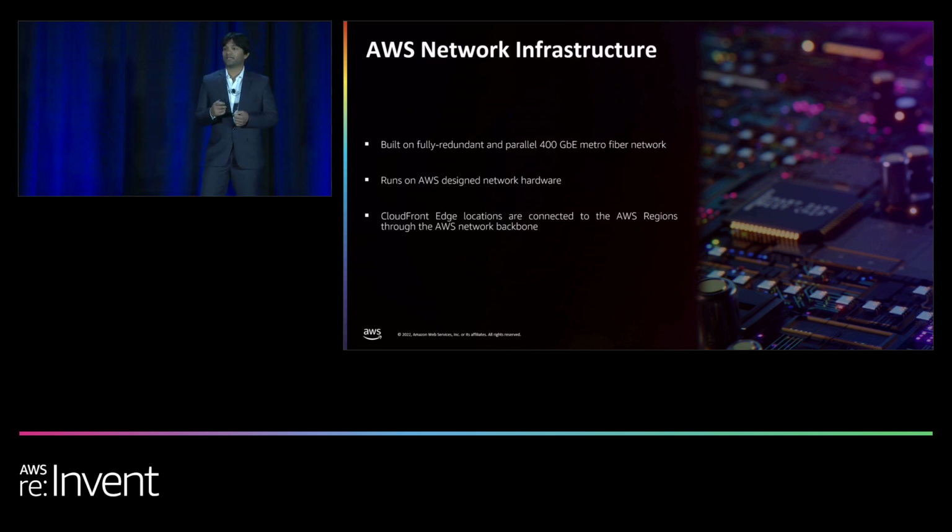AWS is a global leader in deploying 400G and has taken this deployment as an opportunity to re-imagine how the cloud networks are built and improving capacity and reliability at every layer of our physical network build. AWS owns and operates its networking infrastructure, the optics, the switches, the racks, the servers, and supply chain, obsessing over designing and deploying custom hardware to reduce the complexity and points of failure.